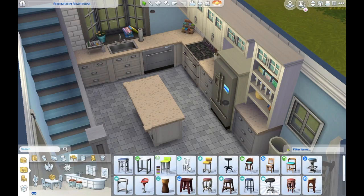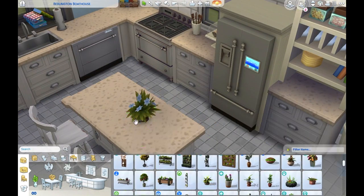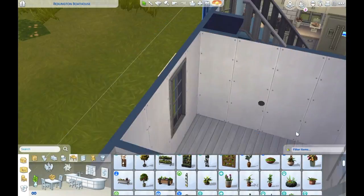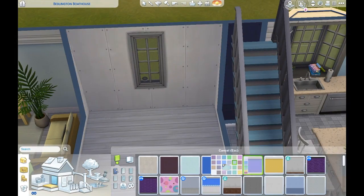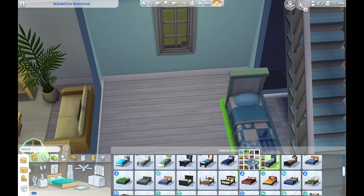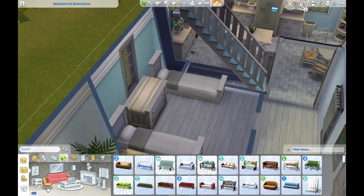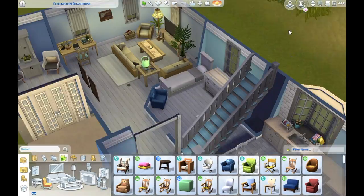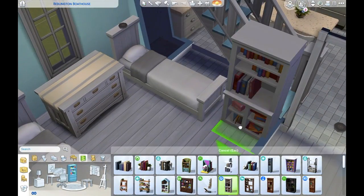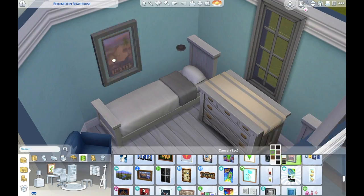I actually did this build before this one, which is one of the things that kind of procrastinated me, or that's not really English, but you know what I mean, kind of stopped me from building and why I'm so far behind on my uploads. I built a beach house that I looked at and I was like, I don't like this. It looks like every other build I make. It doesn't look very beachy. It just looks very suburban. So I'm trying to change that.